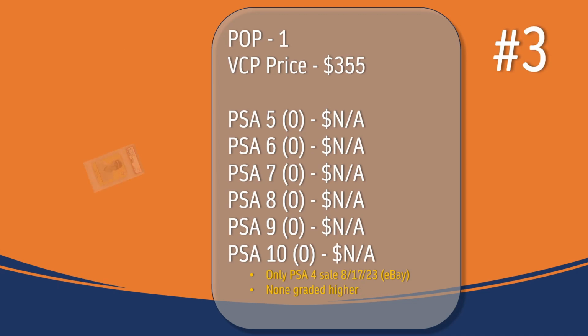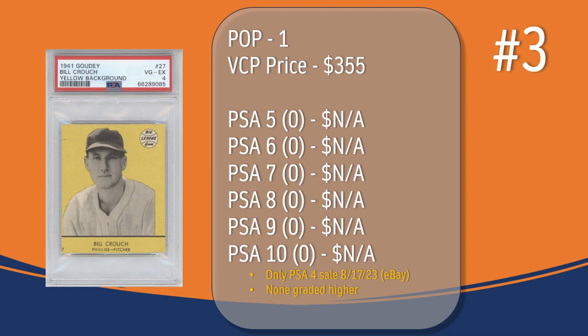At number 3, we have this Bill Crouch yellow background card. In a PSA 4, it is a population of 1. The only PSA 4 sale took place in August of 2023 through eBay and sold for $355. And there has not been a copy graded higher than a PSA 4.